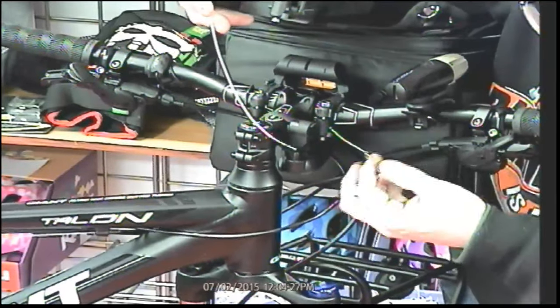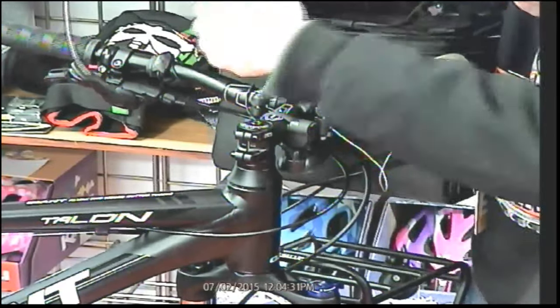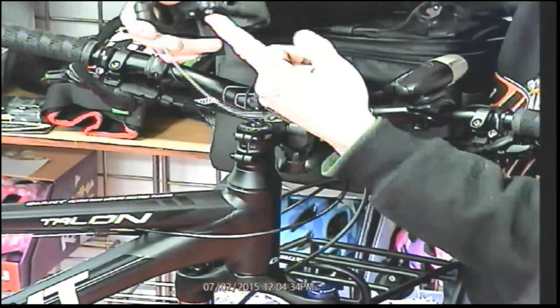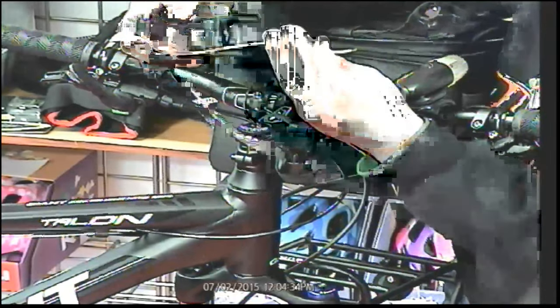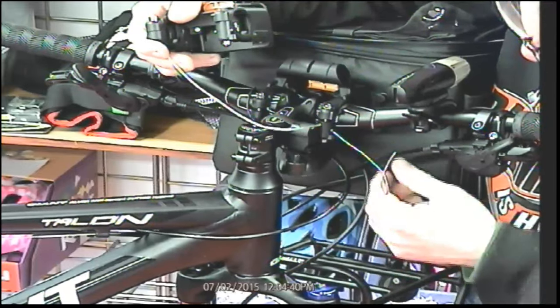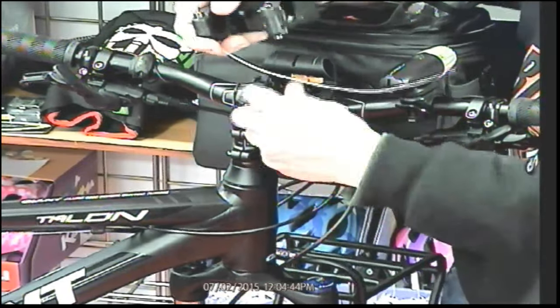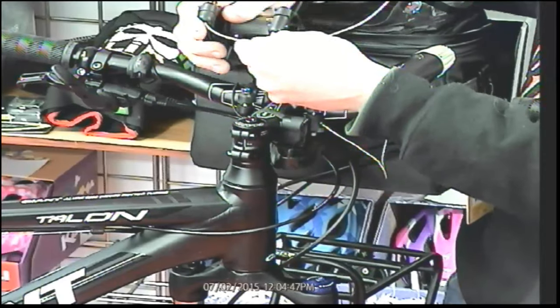There's my horn. You see the horn? It goes down through here, it comes through here, and this bolt right here underneath keeps that nice and tight. You get that, Sana? Yeah. It's going to help so that when it twists down like this, it prevents this from twisting down.